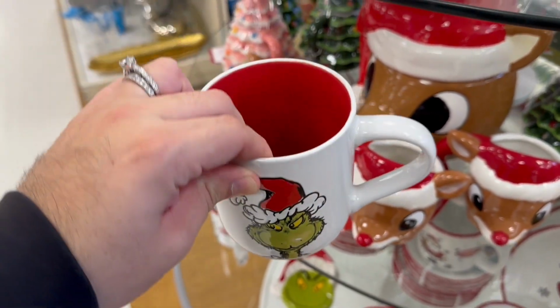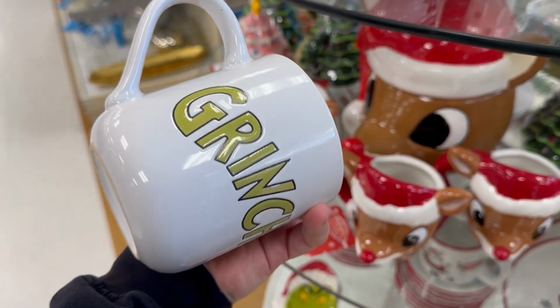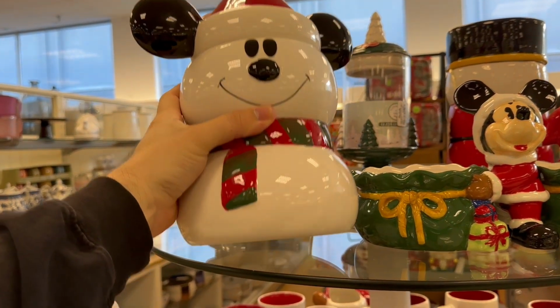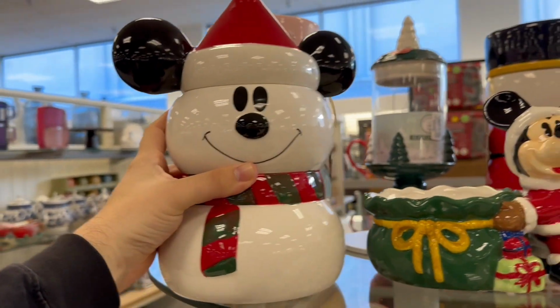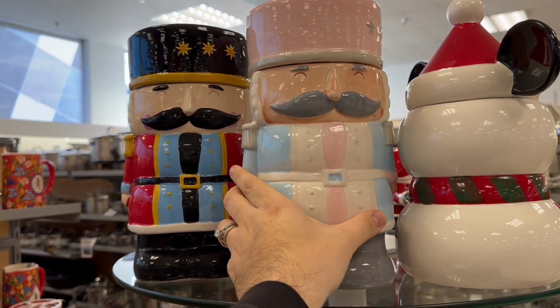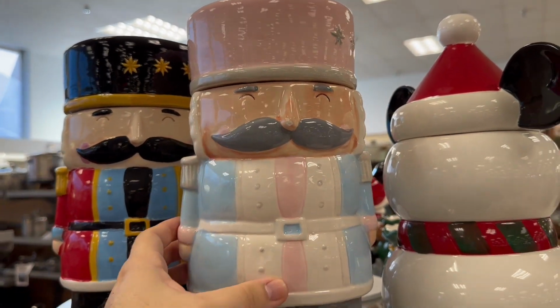Here is a Grinch mug. Really cute and adorable. Grinch is definitely something that you will see for the holiday season. Here is the Mickey canister. Now, I know a lot of people were going crazy for these last year, so they definitely came back. But going back to the Grinch, it's just a staple for Christmas, and you definitely either love it or hate it. I love the original cartoon and the movie with Jim Carrey.